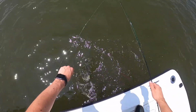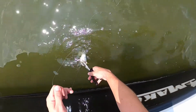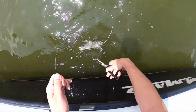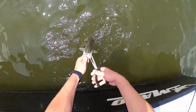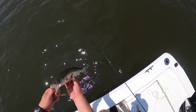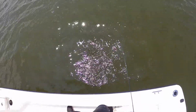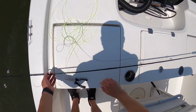Oh yeah, it's the best one of the day so far. I'm just gonna start releasing him down here near the boat, unless you guys just wanna see the fish. Alrighty, hold up. Let's see if I can give you a quick look here. Yeah, beautiful little rockfish. Not anywhere near as big as it needs to be to keep, but man, those things fight hard, especially on the fly. That's a lot of fun.